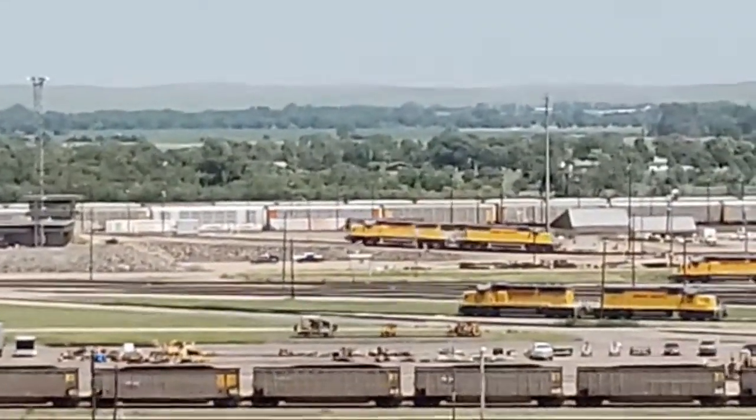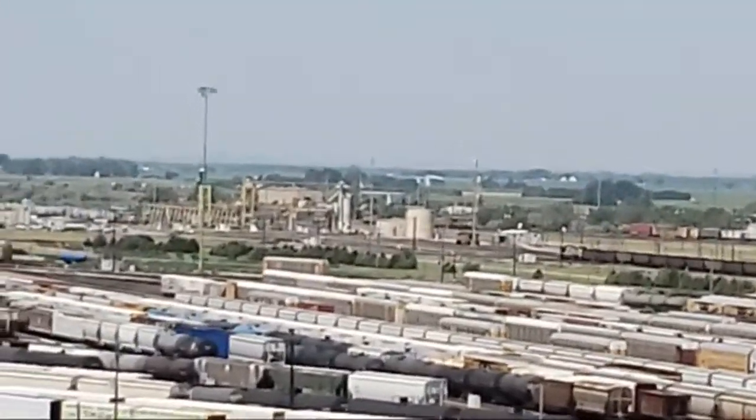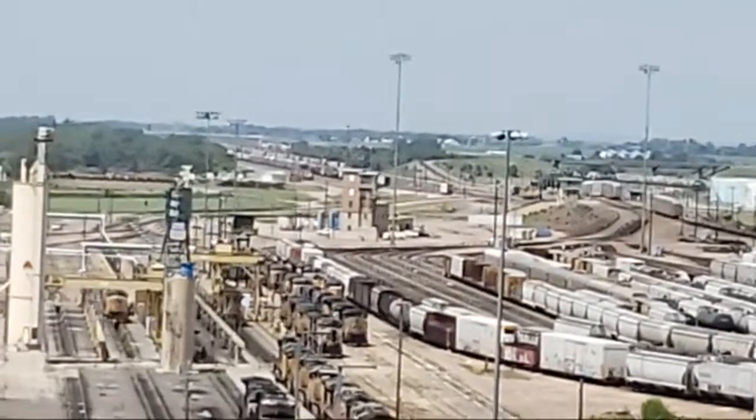Wow. Right up here, if you look up this way, clear up there by the big tall light tower, you can see the cars rolling down the hill. Way out there. Okay, that's the east hump.